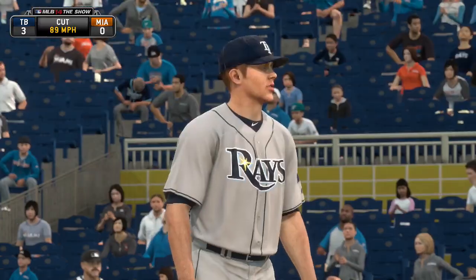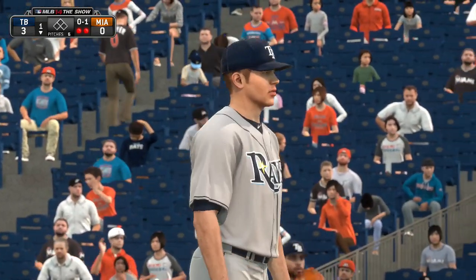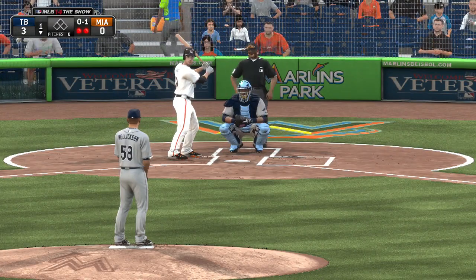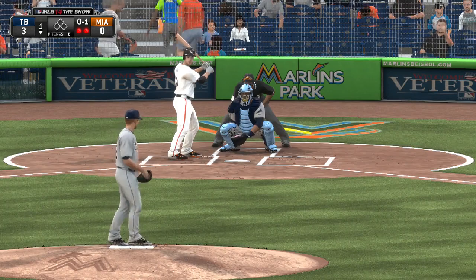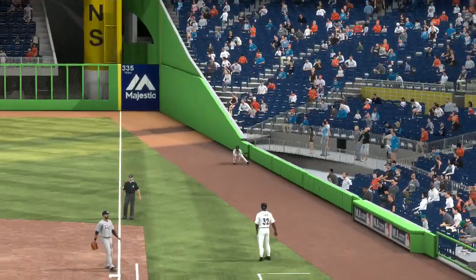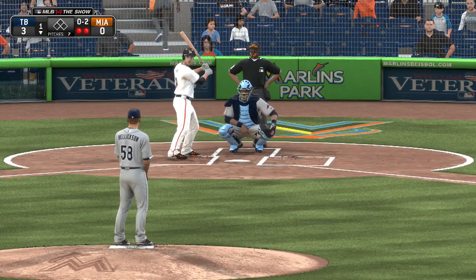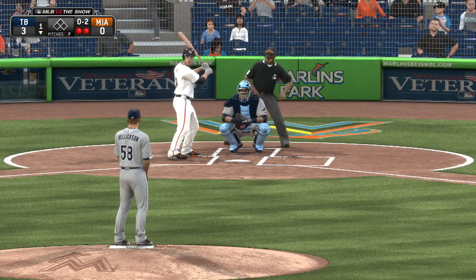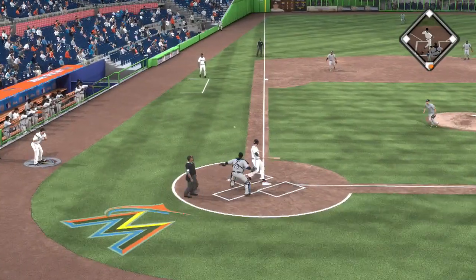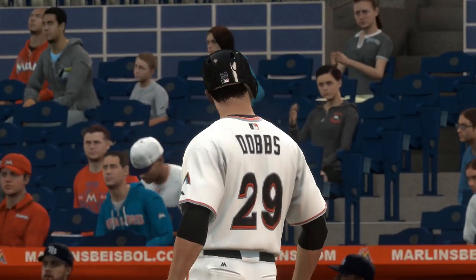A called strike to the 35-year-old veteran. 0-1. Swinging, a ball hit on the ground, but this will get foul for strike 2. And a good strike 2 pitch there as he has to fight to push it foul to the left, so they'll try it again.